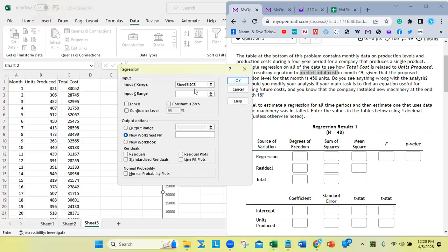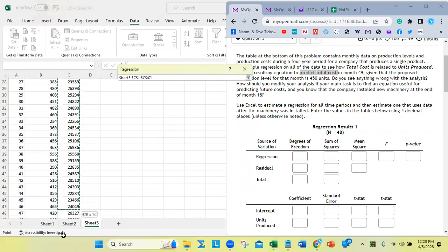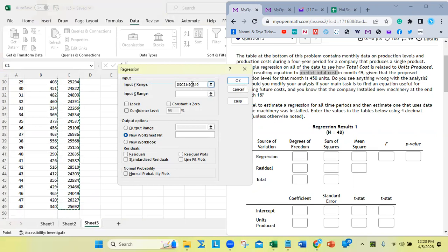Okay, so in Input Y Range, click and hold the left mouse button and then go to the very bottom. Okay, and then you should have C1 to C49, right? C1 to C49.